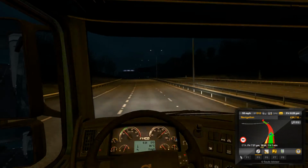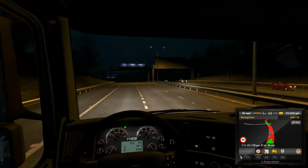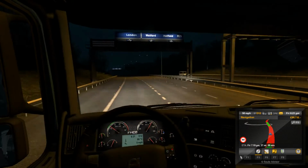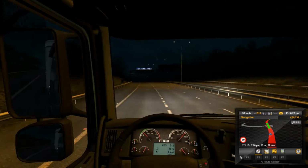For London, so I need to get over. Why is the sat-nav telling me to go straight on? Hello, what's going on here?